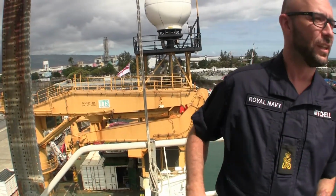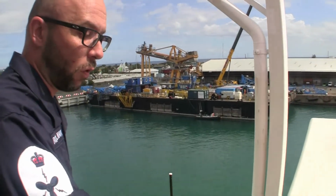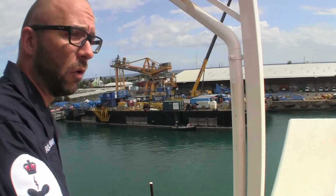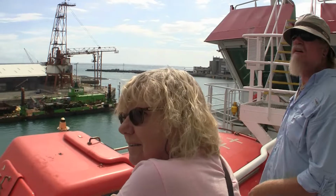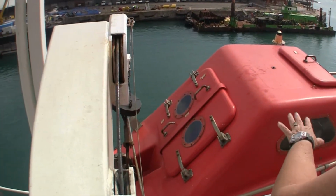These hold about 60 people, don't they? Yes. There's roughly around 50 crew on board, and you can get more than one, so obviously you double up on everything. Pretty well covered. I've been on enough cruise ships where I've seen these.